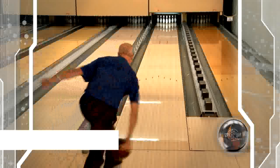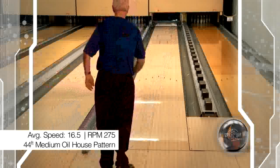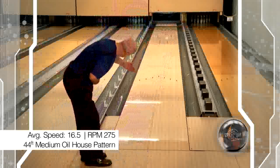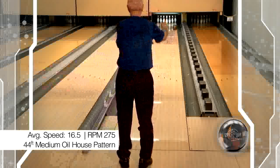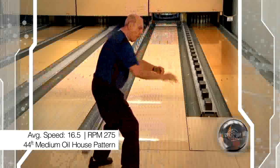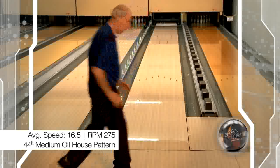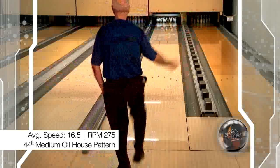So I went back to my lab and I started thinking, boy, what can you do to make a shiny ball hook on oil? That's a contradiction to everything I've been told or everything I've ever seen. So I started thinking, maybe if I make the ball a little too strong and then I put pearl in there and counteract that strong friction with a little pearl to get it down the lane. And then I got to thinking that can be done. So then when I did that and we made this ball, that's exactly what I saw.